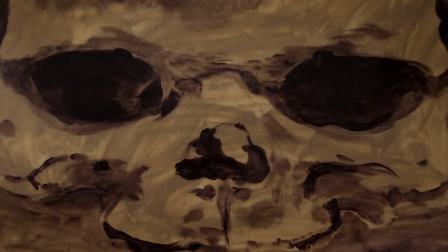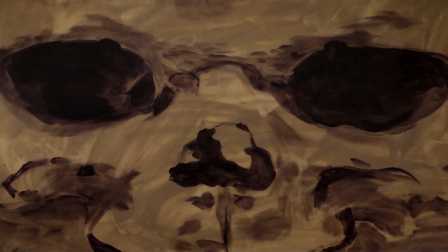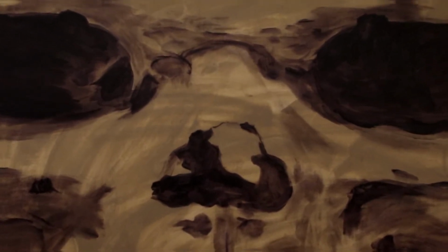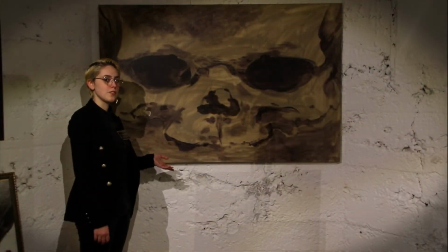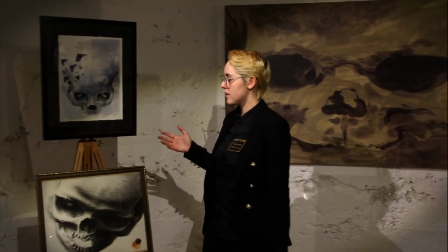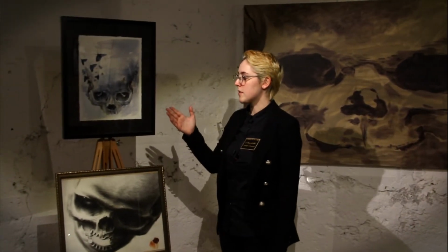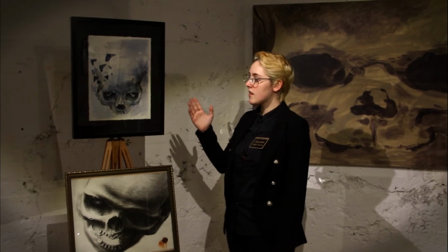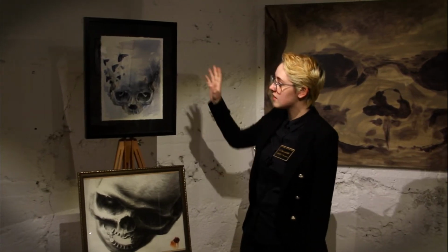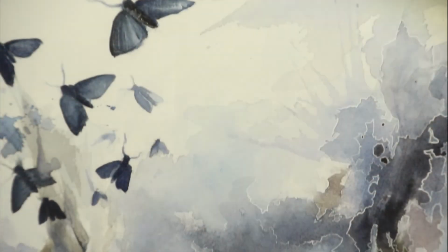And here, if you look closely, you can still see the pencil lines through the color. And it was painted a little over 6 years ago. And over here, we have a watercolor by Isabella Aline, which does not have a name yet, but it has a nice mix of life and death.